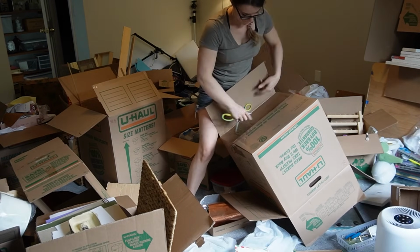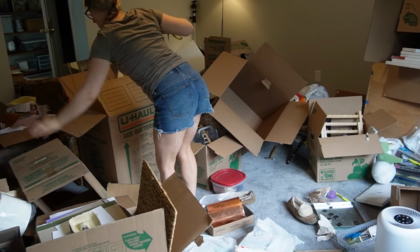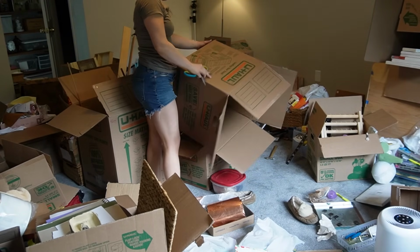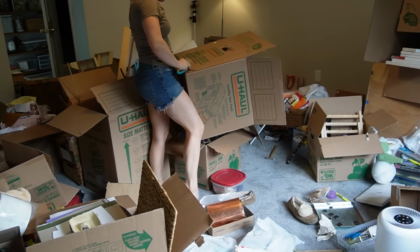Things tend to look a lot worse before they look better, so now I'm surrounded by a bunch of empty boxes I'm breaking down to store in my garage. In the past, I've sourced free boxes from grocery stores and liquor stores, so this is the first time I purchased boxes and it did make moving easier.